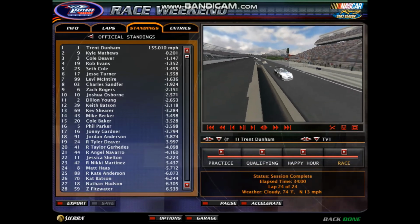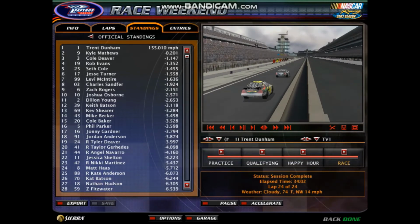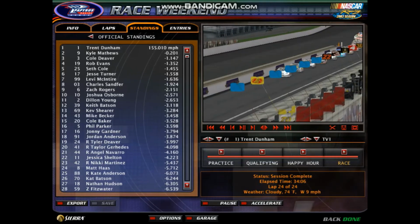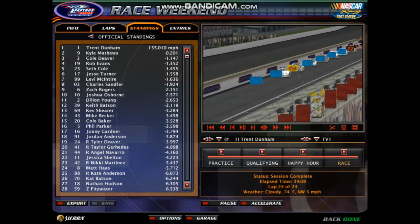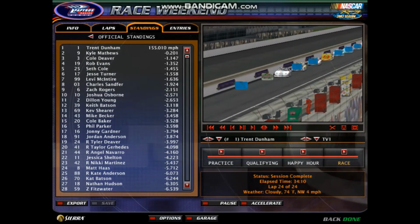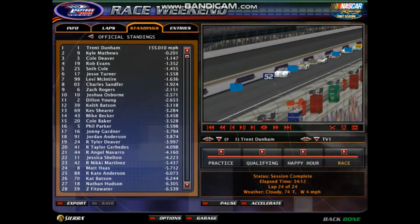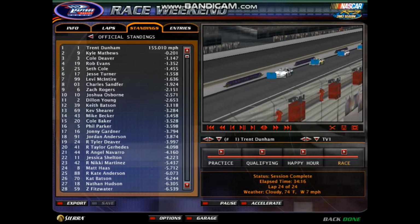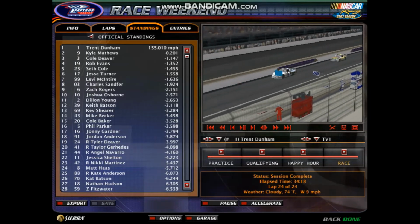Here's the rest of the finishing order for you. Dylan Young comes home in 11th. Keith Batson 12th. Kev Shearer 13th. Mike Becker 14th. Cole Baker 15th. 16th will go to Phil Parker. 17th to Johnny Gardner. Jordan Anderson comes home in 18th position. 19th will go to Tyler Deaver. And Taylor Gertis will finish in 20th.